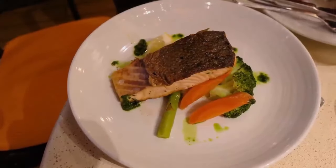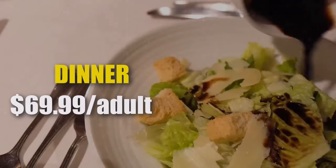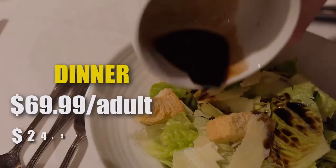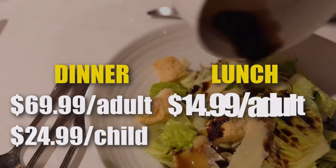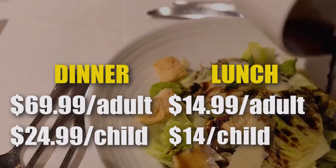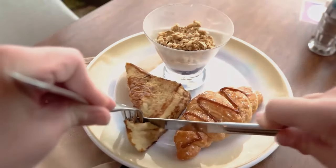Prices can change by ship and itinerary, with the fee for dinner on Oasis-class ships being $69.99 per adult and $24.99 per child, while lunch costs $14.99 per adult and $14 per child. Chops Grille is available on all ships in the Royal Caribbean fleet. Johnny Rockets.